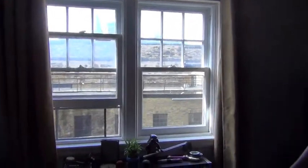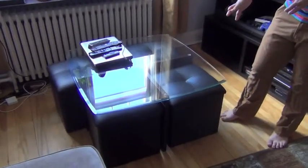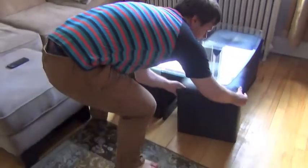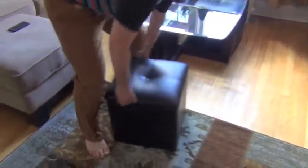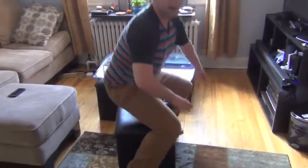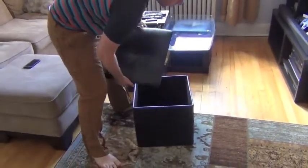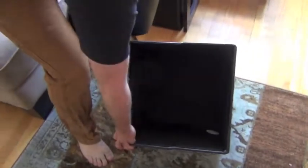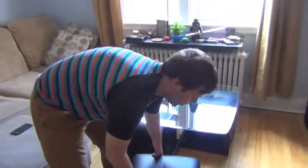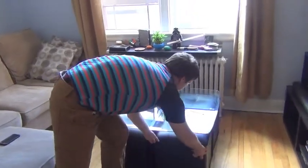This is the coffee table that we bought at Leon's. So there's glass on top, and then if I were to take out one of these, it acts as a seat. And also, you can open it up and store things inside. This one's empty. This one's empty, but we are storing things in most of them. So that is a very useful piece of furniture.